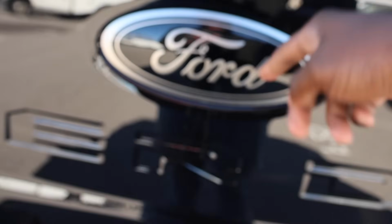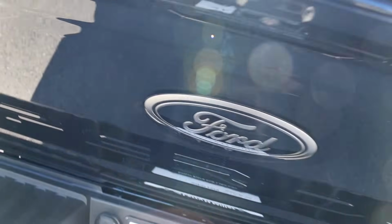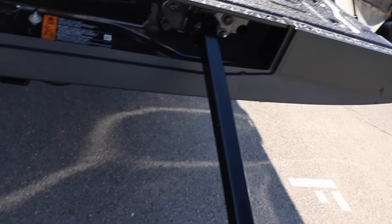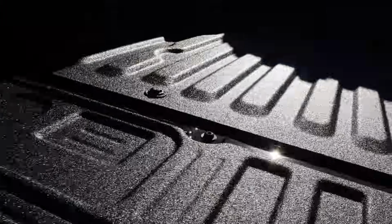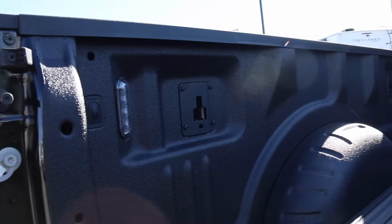You can see that emblem's all redone up. Assisted tailgate. And then here is the step that comes out, and they give you a handle right there. Now this one does have the spray in bed liner from the factory. Bed lighting, and you have the tie downs too.